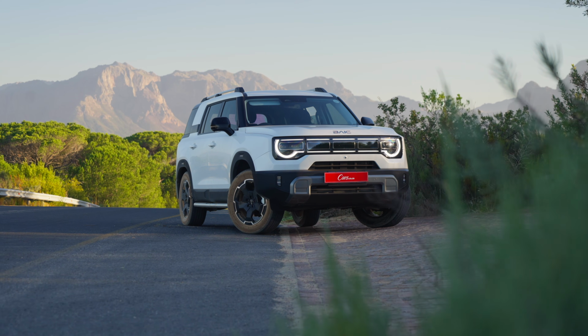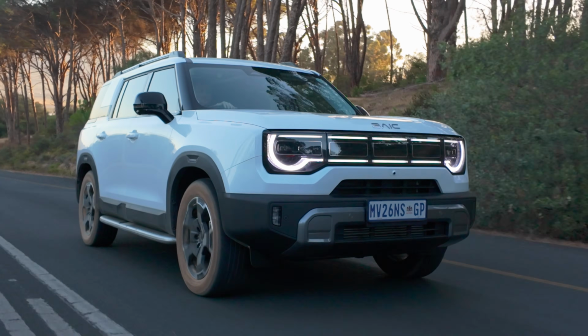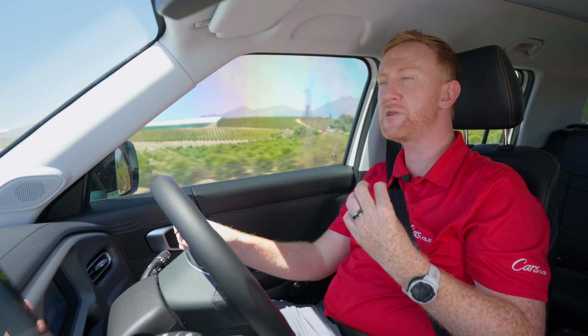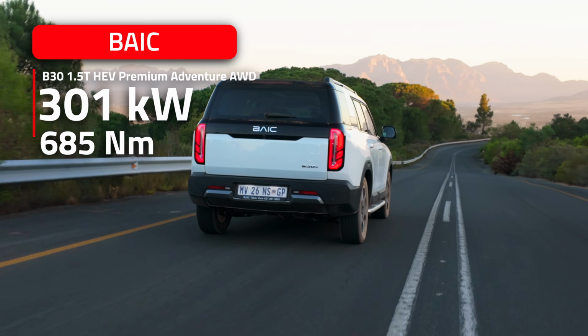Now, the styling of this vehicle really caught my eye, and I think it is an exceptionally interesting looking vehicle. Now, that was the one unique selling point. I was like, wow, cool, amazing looking car. And then I started reading the technical data, and it has over 300 kilowatts. And I thought, really? 300 kilowatts? What's that all about? Tell me more, how does this engine work?